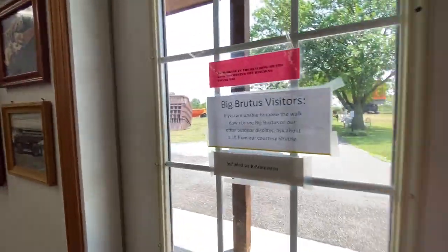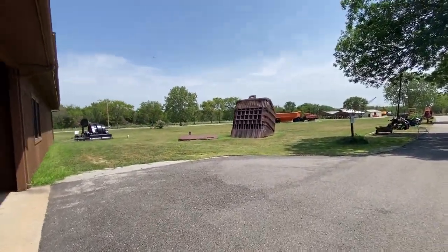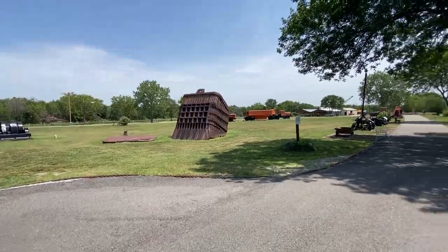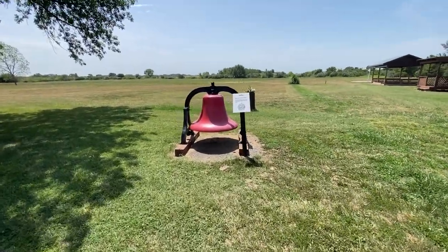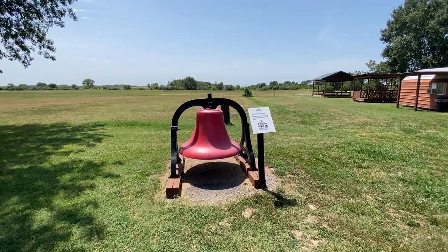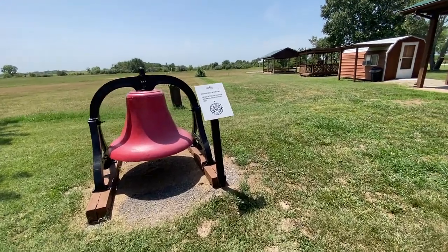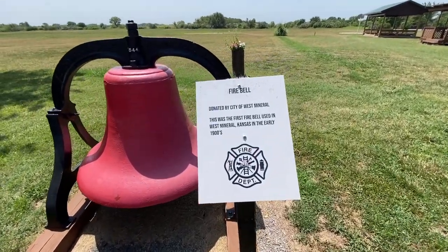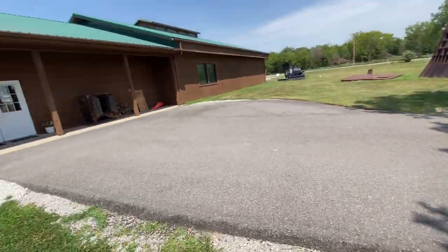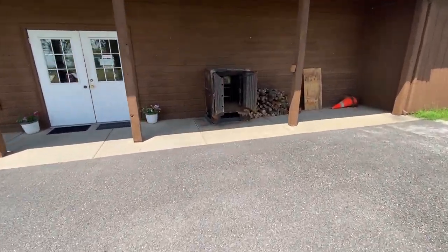So, you've got to go through the other door. It takes you out this way. That is a fire bell. This is the first bell used in West Mineral in the 1900s. That's kind of cool. The safe. Vinny and his safes. All right, that is kind of cool.